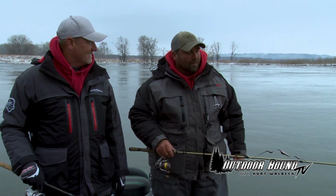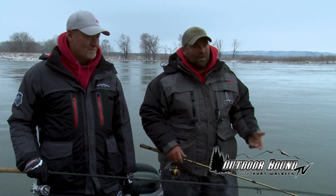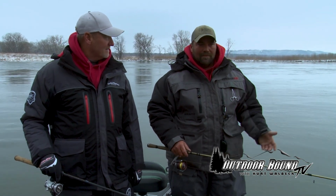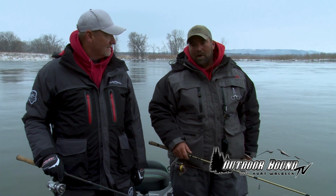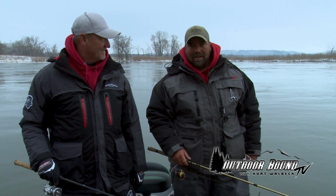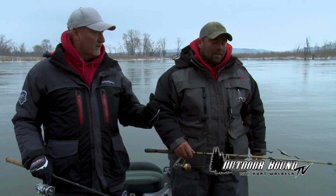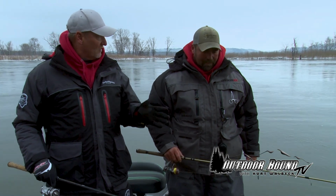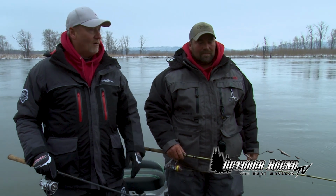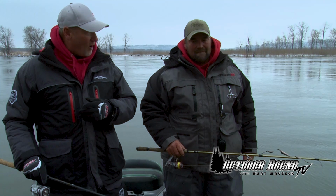Today we're targeting the pre-spawn walleyes here on the pool floor on the Mississippi River. So we're going to be fishing the current edge on the side of the channel here, and hopefully the walleyes will start coming out to do their spawn in another month here. So these fish are getting staged up here, getting ready to get their spawn started. So that's a lot of what we're going to see today: these pre-spawn fish that are just staging up for the spawn.